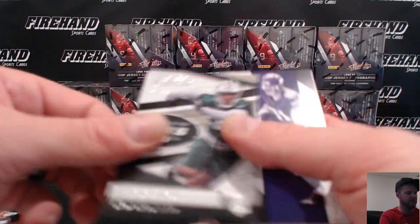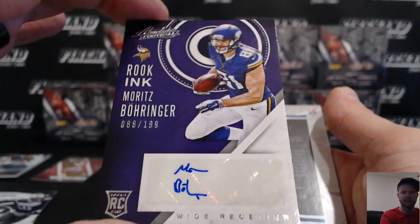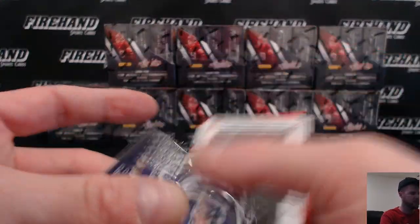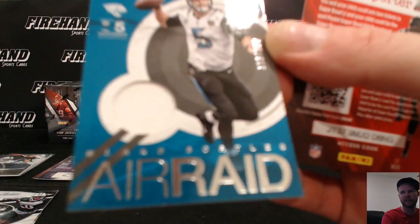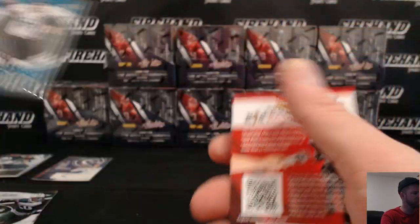Darren Lee for the Jets, rookie. Another Moritz Boringer autograph. Two in the box to $1.99. Sure. Red Sox fan. Clean it up. And Blake Bortles, numbered out of $1.99. Air Raid jersey. Dogfather and the Jags.